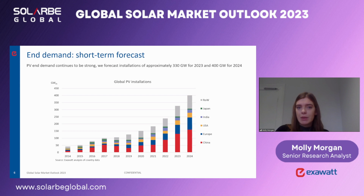Now, when looking at 2023, it remains to be seen what will happen to that inventory that built up in 2022 and whether this inventory will unwind in 2023. And so in early 2023, it's entirely plausible that these installations in Europe will continue to grow, but that shipments may perhaps not be as high as inventories are used up.